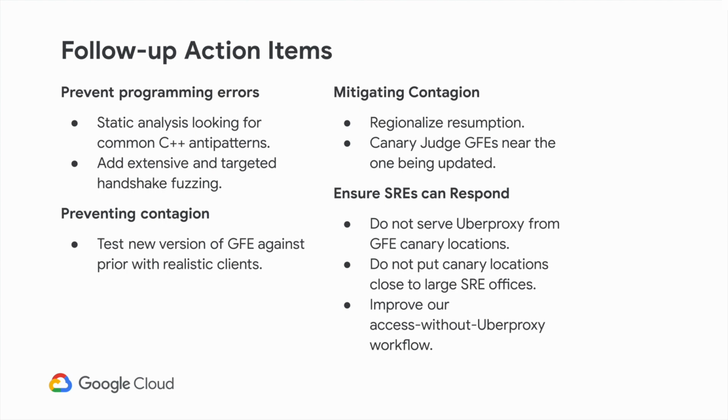We also did some work to try to prevent contagion from ever happening. So we test one version of GFE against another version of GFE with realistic clients to simulate this GFE to client interaction that we observed. We also try to mitigate contagion. We regionalized some things, such as resumption. And we also updated the Canary judges. So we didn't have to rely on getting lucky and having a Canary machine crash right before it received the flag.